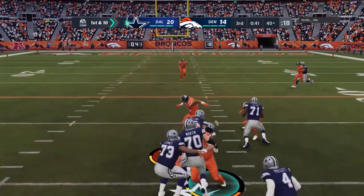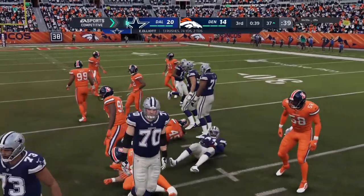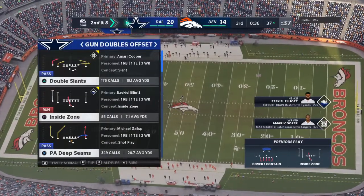From the shotgun, again to Elliott. And a short gain there down to the 37-yard line. He's brought down at the 30.